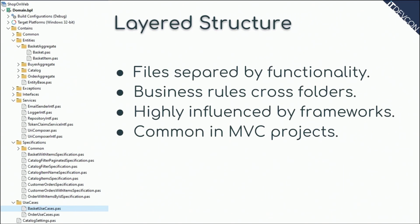The classes are separated into folders. Like in MVC projects, you have the folders models, views, controllers, and so on. To do maintenance on the basket domain, it is necessary to go through several separate folders to find where the change should be. This requires more effort from the developer, having to navigate through different folders to understand how the system works and the dependency between the classes involved.